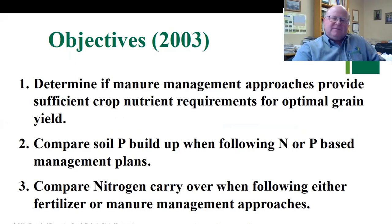The objectives back in 2003 were very simple. Large animal feeding operations were just coming into our state at that time. Chickens had left South Dakota pretty much, the hogs were coming in, and big barns were being built. So our Department of Ag had to establish some regulations for those CAFOs. Our project was initiated to do three things: determine if the manure management approaches that were regulating these CAFOs were sufficient to supply nutrients to the crop; look at the phosphorus buildup in the soil following the nitrogen- or phosphorus-based management plans; and look at the nitrogen carryover as well.